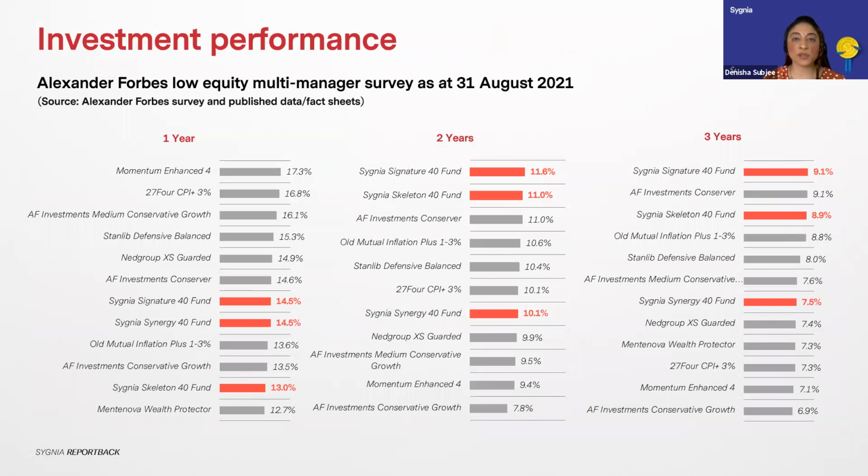Our Sygnia funds qualify for the survey purely based on investment performance, and we are also taking a look at various different investment philosophies. So a reminder that Signature blends active and passive investment mandates, whereas the Synergy range uses an active balanced mandate for the local equity managers, and then our Skeleton range is purely passively managed.